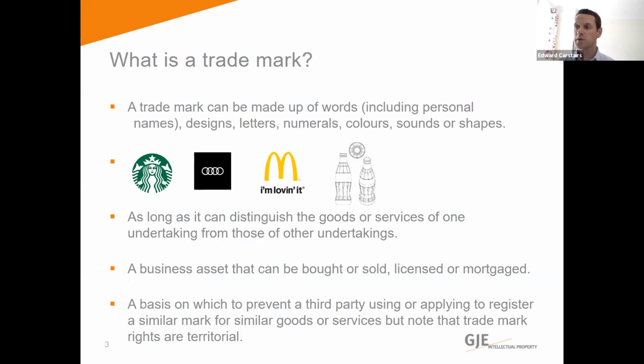So, dealing with our first question, what is a trademark? There are a couple of answers to this question. The first is the legal definition. A trademark can be made up of words, including personal names, designs, letters, numerals, colours, sounds, or shapes. As long as the trademark can distinguish the goods and services of one undertaking from those of another, it can be registered as a trademark. And we've got a few examples here, being the Starbucks logo and the Audi logo. We've got McDonald's "I'm loving it" slogan. We've even got the shape of the Coca-Cola bottle.